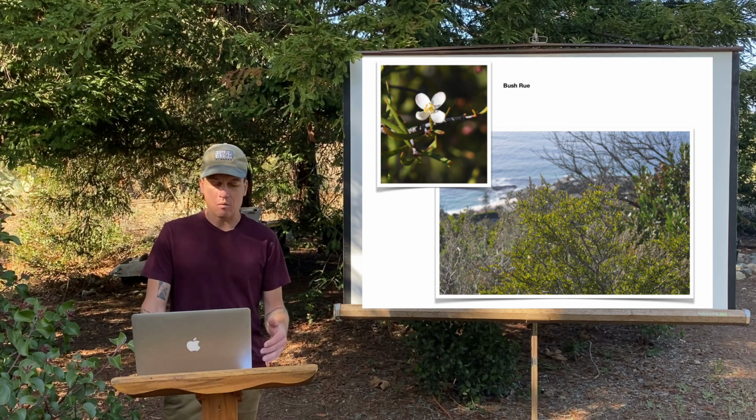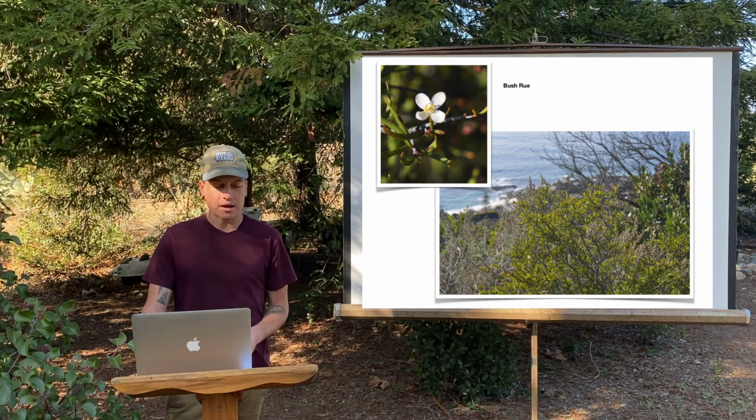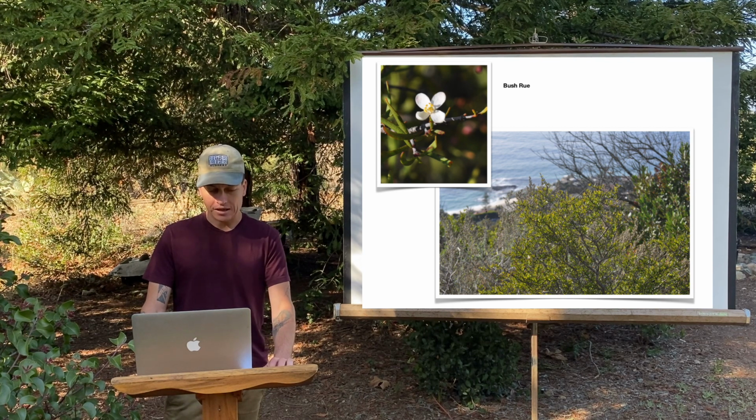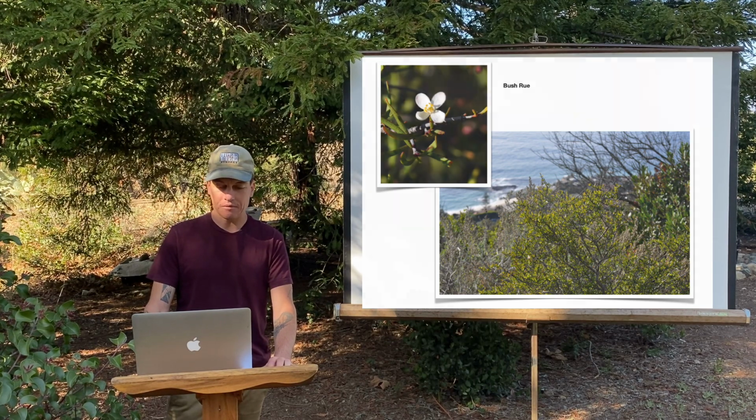They are a very low water plant, so it's a good one to place out on slopes. The flower is a small white flower. They're in the citrus family, and it is a monotypic genus, so it's the only one of its kind you're going to find, so keep an eye out for it.